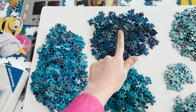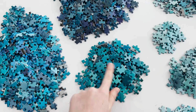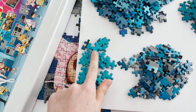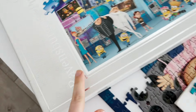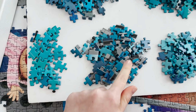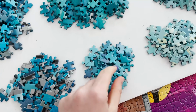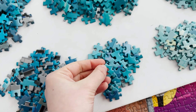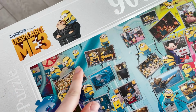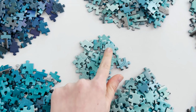All right, so obviously these two are just separated by color. This pile is the darker teal pieces. Down here we have the solid colored teal pieces, and I think a lot of those are her dress right here. These are all of the edges of these gray control panels. These pieces have this solid line running through them, and you can see that that is the top of the pipe right here. These are pieces with a circle design.